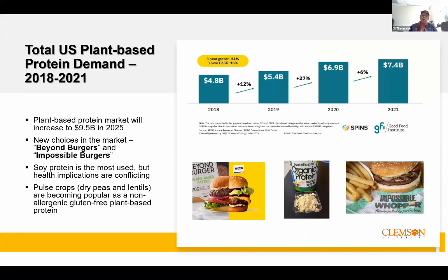So let's figure out what's going on with the US plant-based protein market. In 2018, the US market was about $4.8 billion, but now in 2021, it's $7.4 billion. If you look at the USDA data or the Good Food Institute annual report, you can see how the data found around the US and the global market has increased. It's about a 10% increase. Their projection for 2025 is $10 billion.